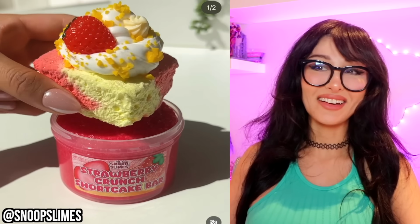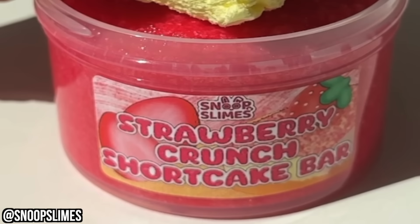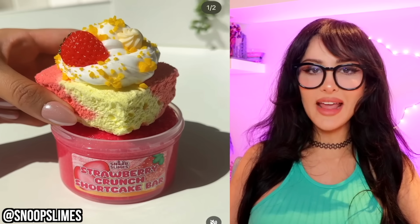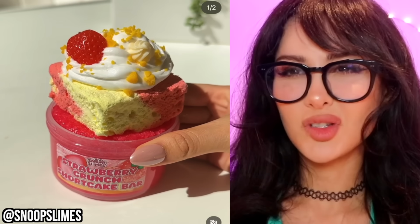Speaking of cake, look how good this looks. It's like a strawberry shortcake. Oh, sorry. Strawberry crunch shortcake bar. You know, if you want to get specific with the pastries. I'm not believing anything anymore. But you know, just because I see it on the internet, I'm not gonna believe it. It's slime. Smush it.